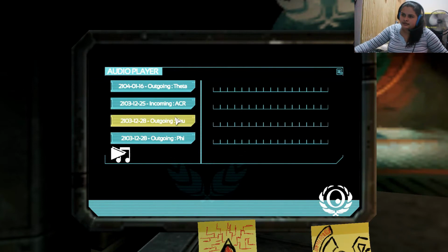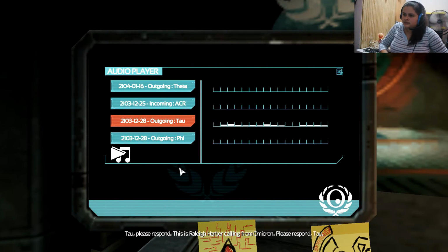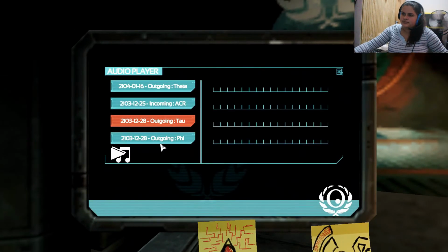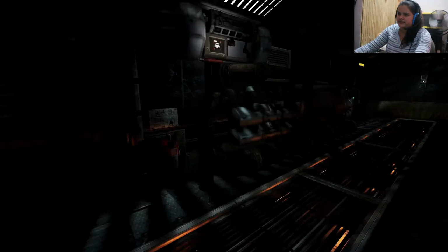Tau, please respond. This is Raleigh Herber calling from Omicron. Please respond, Tau. Unable to connect. Lumar relay out of range. Damn. Unable to connect. What? Unable to connect. Lumar relay out of range. I have a bad feeling this guy's gonna cheese our ass down.